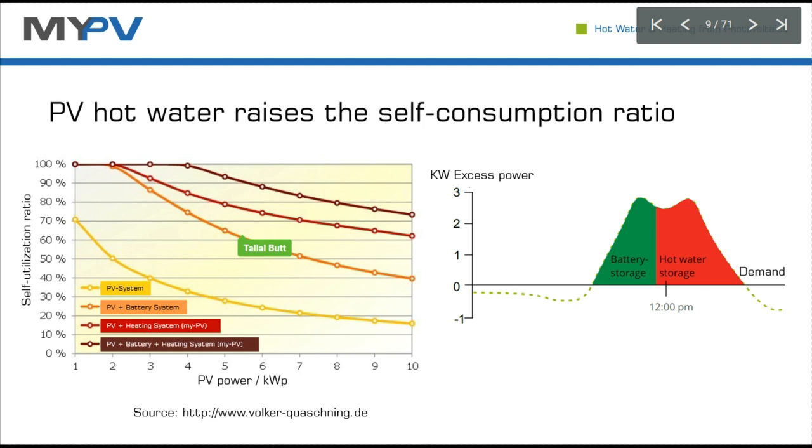but the point is that it comes at a bigger cost. You can increase your self-consumption as high as 70%, but to find a more cost-effective way, you can combine your PV system with the my PV product. Looking at the PV plus heating system with my PV, you can optimize with less investment and achieve a self-consumption of roughly 80%.